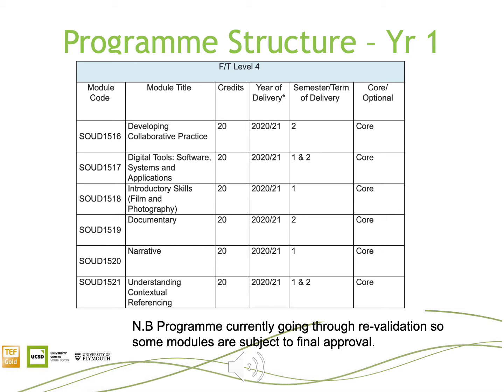Next module there is narrative. So this explores narrative theory and narrative structure, just really understanding sequencing in terms of storytelling.